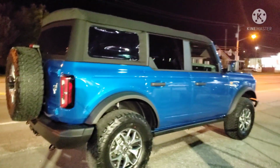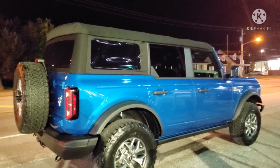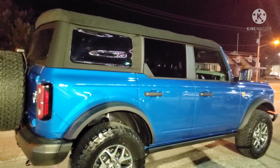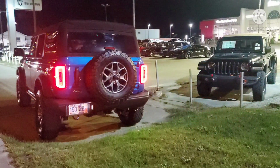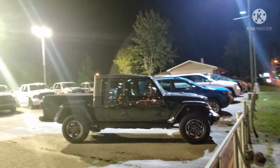Now, I'll be letting you all know what it's like, but first impression is that this thing is huge. It's wide, it's high, and you feel like the king of the road when you're driving it. This would have been a great machine, but I'll be letting you know if it's worth the wait. So far, I'm pretty impressed.